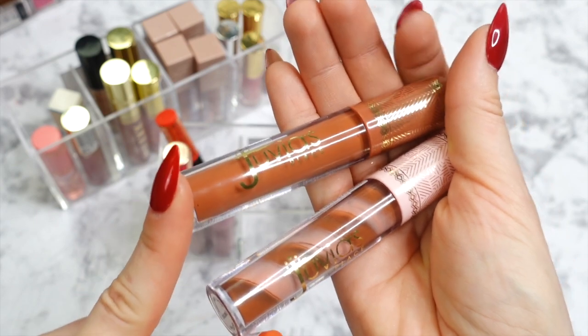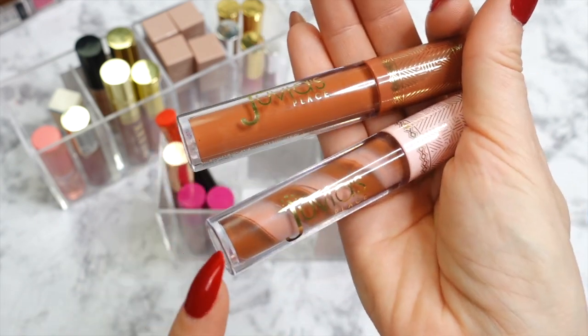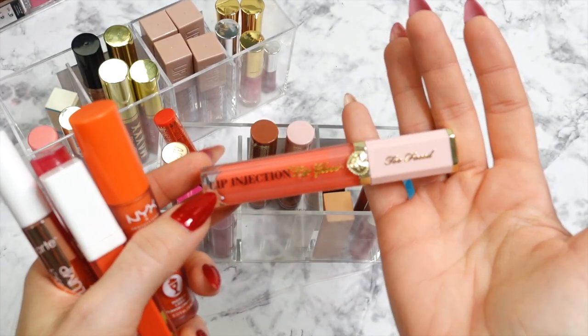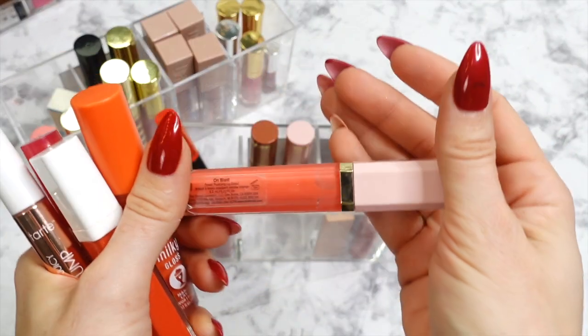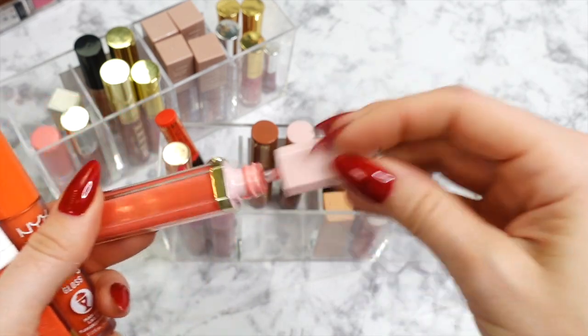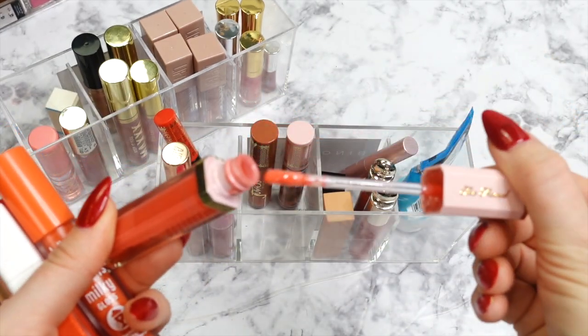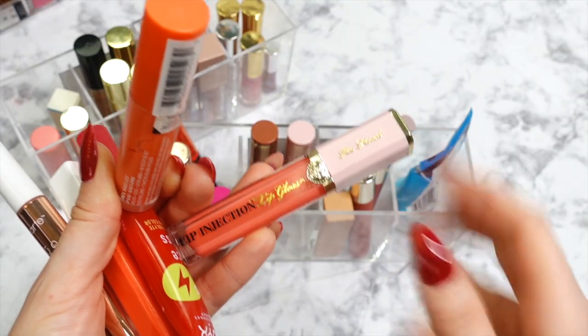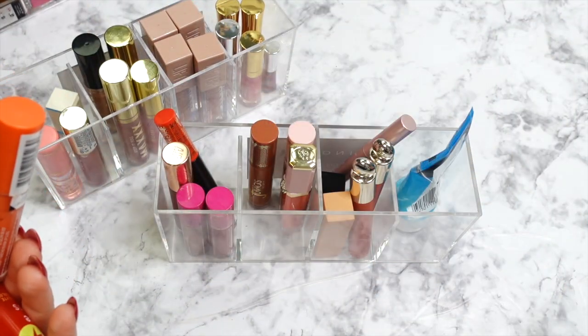I absolutely love this lip gloss. This is one of my favorites, and this one has a little bit of a cooler undertone. This lip injection lip gloss from Too Faced, this is a gorgeous shade. It's called On Blast. I absolutely love this. Has a really nice flexible doe foot applicator. This one is a plumping formula, but I love the color, and I generally do not mind plumping formulas.